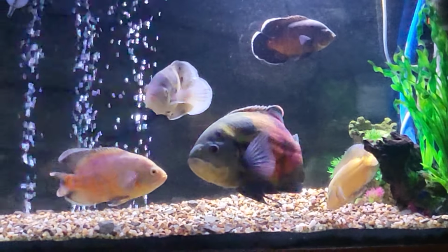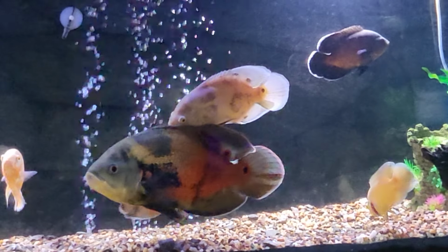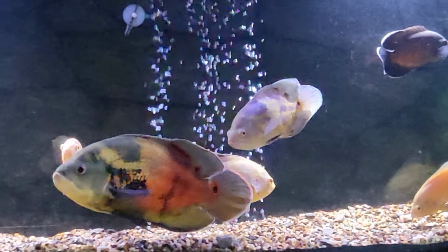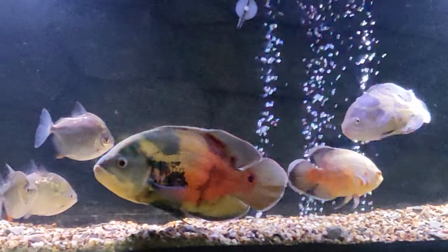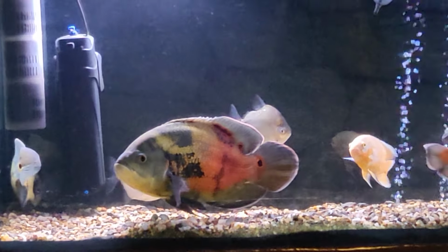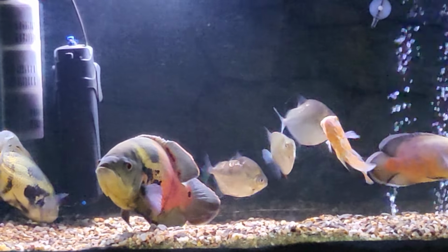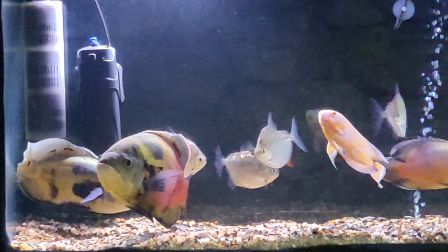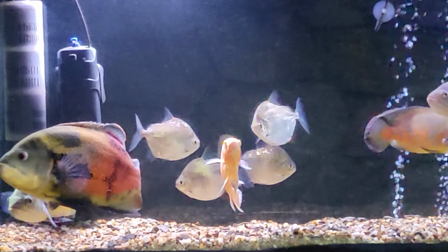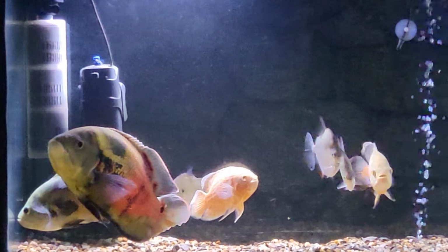I don't even think I've looked around to try and find a 17-inch Oscar, and I haven't found anything on the internet. 17, 18-inch Oscar, can't find it. I think they max out at 16, and it doesn't happen very often. And I'm shocked it's happened to her because she was raised in a tiny tank. It's all genes with these fish. She was raised in a tiny tank with not the best maintenance, and she still turned into a beast.